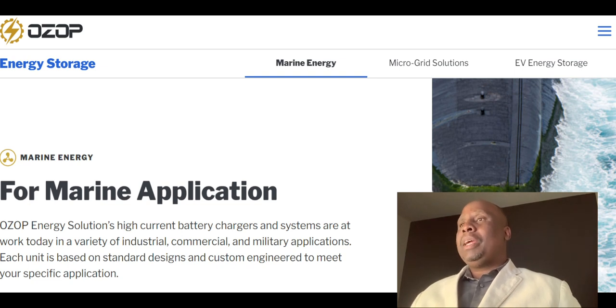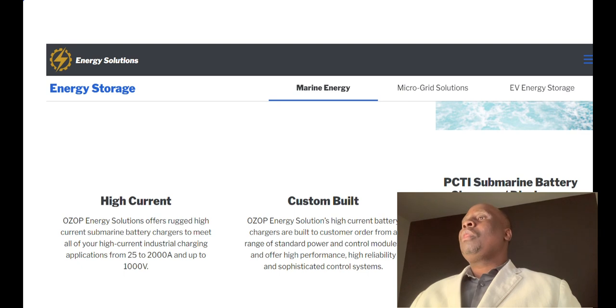They supply battery chargers and systems for the whole system of energy supply. There's a high current custom-built and PCTI submarine battery charger discharge solution. So out of all these three, they have the capability to supply energy storage for marine energy.